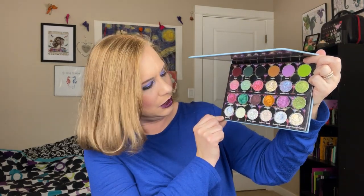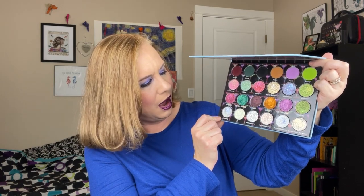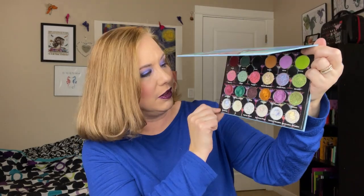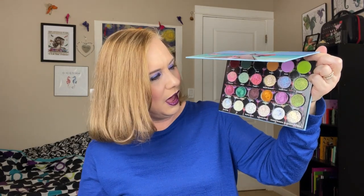This butterfly shade really surprised me because when I look at it in the pan, it is kind of like a hot purpley pink reflect is what it looks like to me. But then on the lid over the top of the black base, it's just really purple and blue and oh, so fun. I just think this is such an incredible palette.